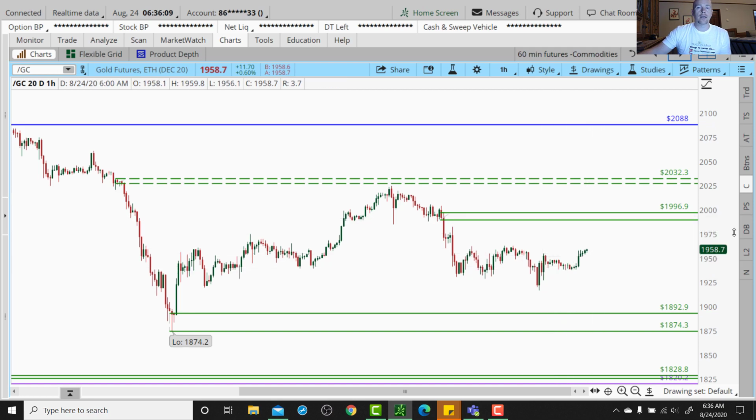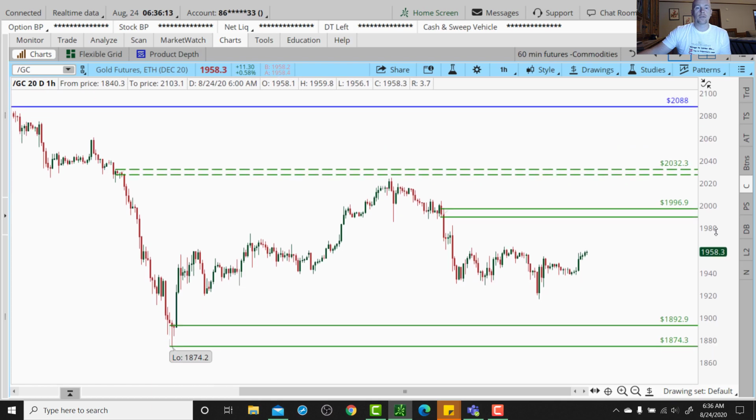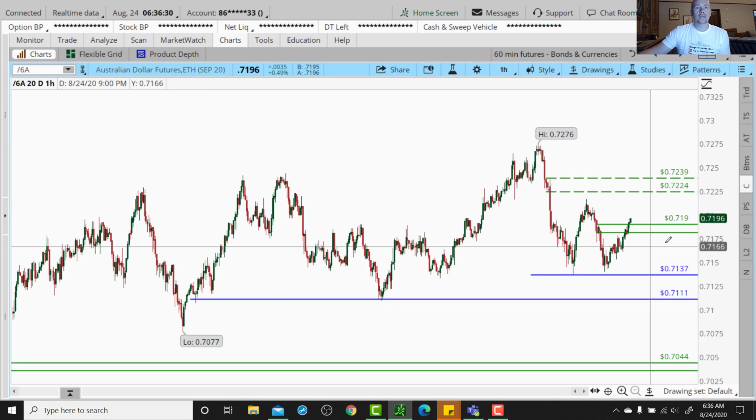I'm going to keep my supply areas up above. We're at 1989 by 1996 in supply, and then demand is 1892 by 1874. Looking at our bonds and currencies, we actually had a pretty strong currency rally overnight. I was actually looking at a potential rollover in some currency markets overnight, and we did not get that, especially in the euro. But let's start with the Aussie.